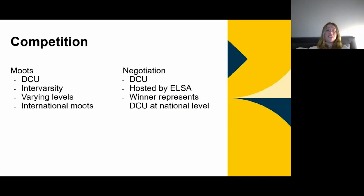Then you have competitions, as I have previously mentioned. There are moot courts, which are organised by the Law Society. You have negotiation competitions. This is generally run by ELSA, and then the winner of the negotiation competition represents DCU at a national level. You have intervarsity mooting, where you're doing a simulation court against different universities, and it's definitely a great way to get to know other people.